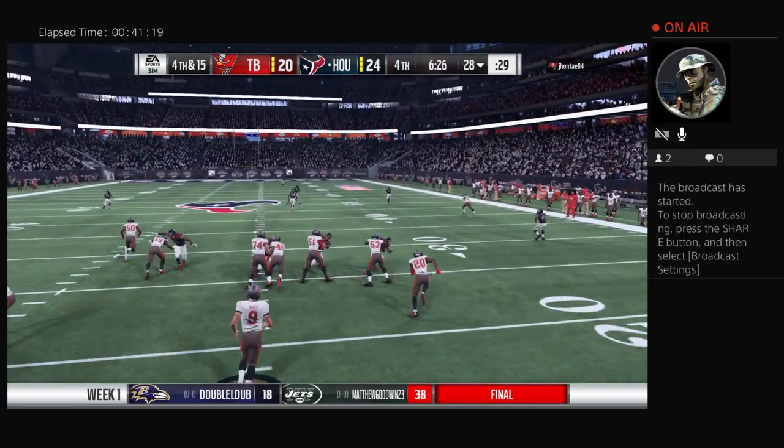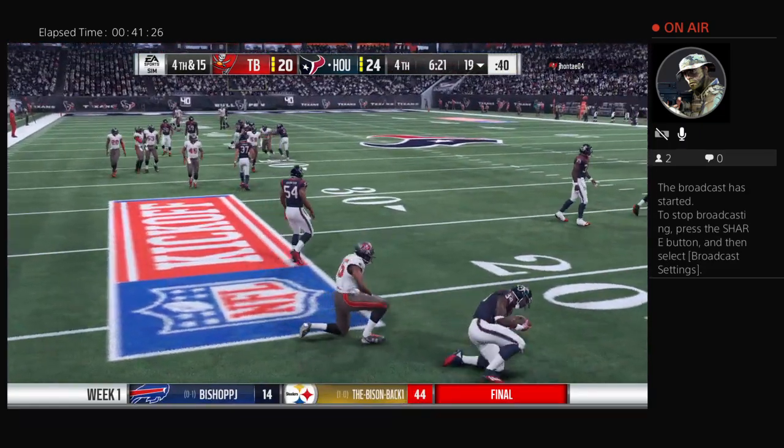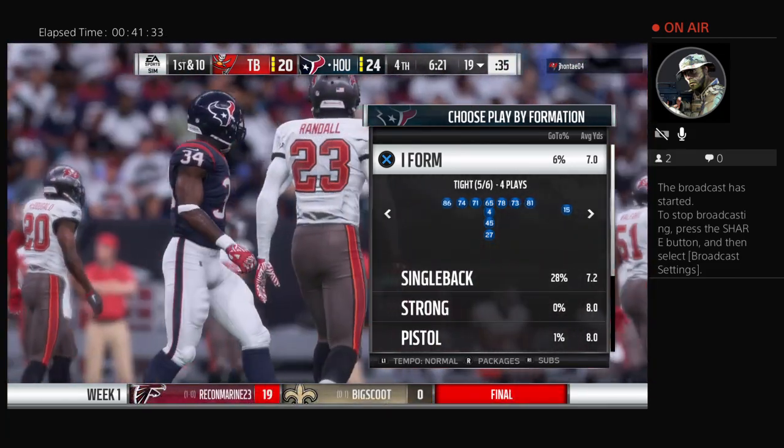Yeah, third and long, thought he needed the deep pass, couldn't connect on it. Maybe he was hoping for a penalty downfield to give him the yardage they needed. We'll call that a punt of 54 yards. Well struck. And the Texans will take over with a 1st and 10.